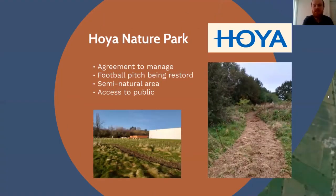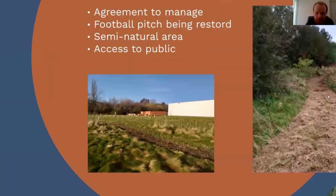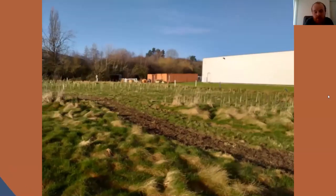And then the other site is the Hare Nature Park, which is an area of land we help manage. We don't lease this area of land, but the company Hare, who have a big unit on the estate, are happy to allow people onto the site. And part of the site used to be a football pitch. So we are fast-tracking the rewilding of this site by planting trees, but also keeping a more open meadow area, and then we'll allow nature to take its course somewhat.